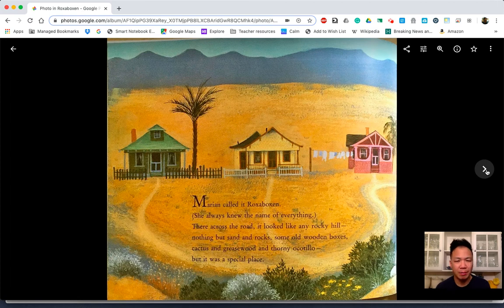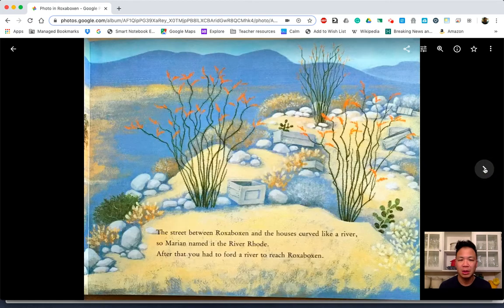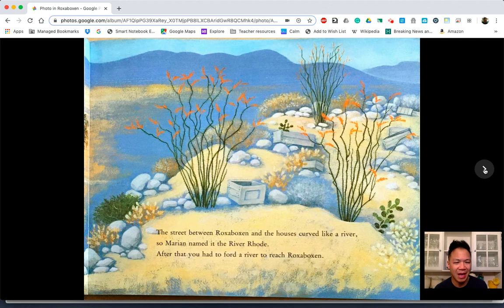Marion called it Roxaboxen. She always knew the name of everything. There across the road, it looked like any rocky hill. Nothing but sand and rocks, some old wooden boxes, cactus and greasewood and thorny ocotillo, but it was a special place. The street between Roxaboxen and the houses curved like a river, so Marion named it the River Road. After that, you had to ford a river to reach Roxaboxen.